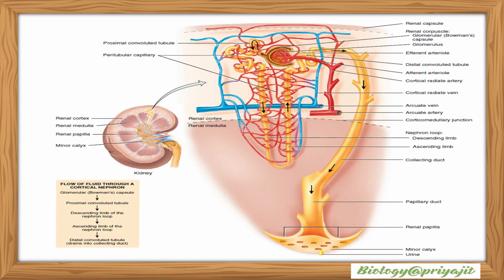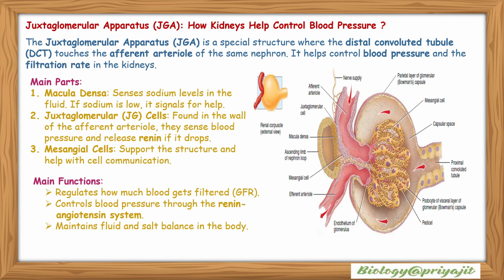Nephrons are of two types: cortical nephrons, approximately 80 to 85%, located mostly in the outer cortex with short loops of Henle and receiving blood from peritubular capillaries, and juxtamedullary nephrons, approximately 15 to 20%, located near the medulla with long loops of Henle that help form dilute or concentrated urine and are supplied by both peritubular capillaries and vasa recta. Now we'll study the juxtaglomerular apparatus.